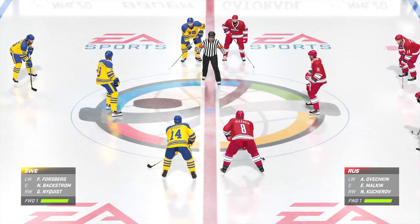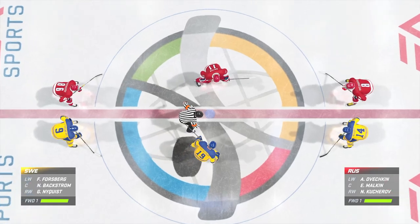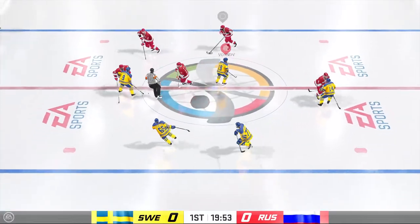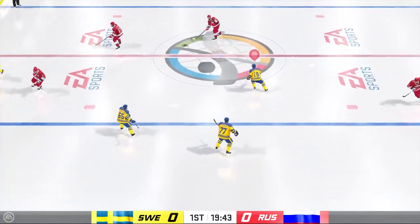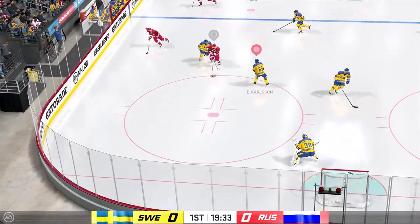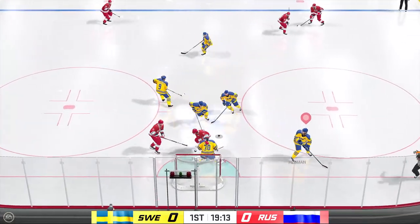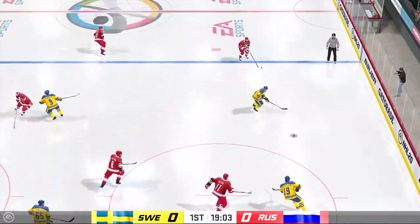Both teams lined up in the middle. We are ready to get things underway. Well, the hype for this one has been off the hook. Puck is dropped. Let's see if this one actually lives up to it. Hammers a shot! Big save by the goaltender!